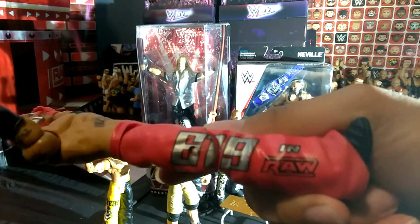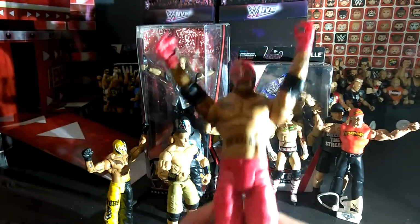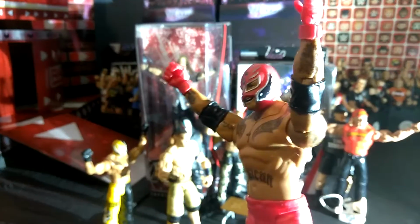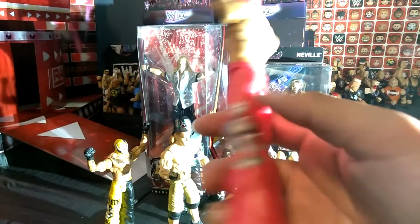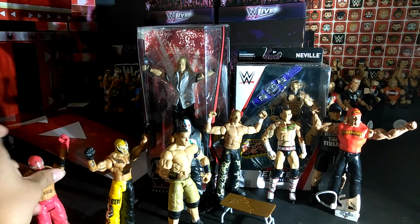Right here we have 619 in Raw, and I think this is awesome. He's happy like, yeah, I'm in Raw. Look at his face. He's so happy because he's on Raw. It won't focus. There we go. All his tattoos, his whole skeleton thing. Right here we have this logo. It's the cross. It's right there.